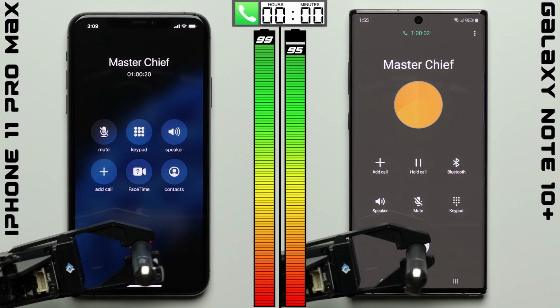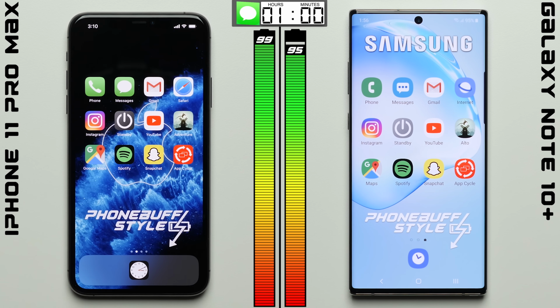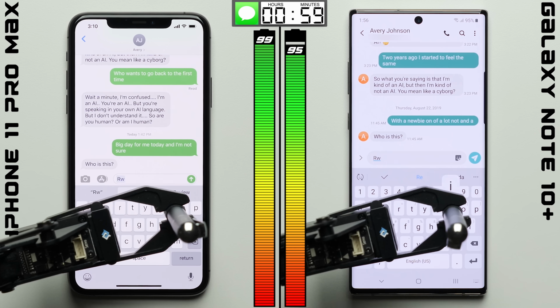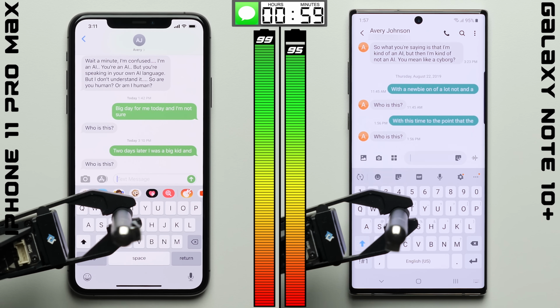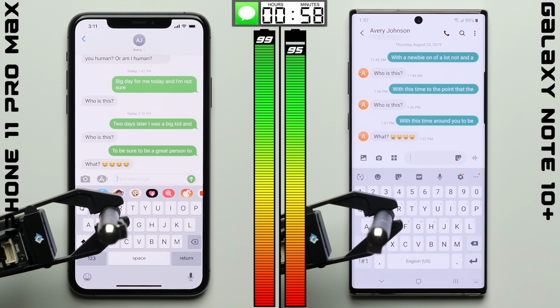Alright, we'll kick things off in the phone test, where after going on the same 1-hour phone call, the iPhone drops by only 1% compared to the Note's 5% drop in battery, which seems impressive, although I do have to say that we've noticed that iPhones kind of over-report on their battery percentage early on, so we'll have to see how the iPhone holds up here in the messaging test, where we have both phones texting back and forth with our automated chatbot.